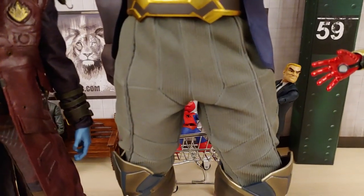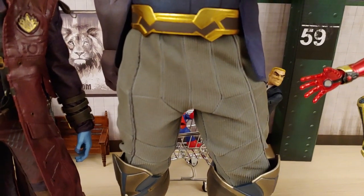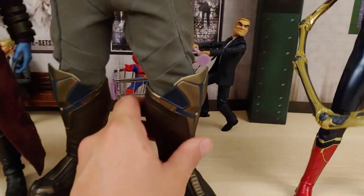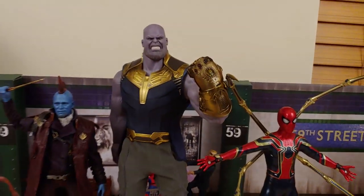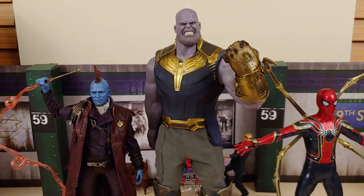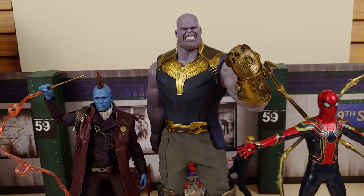Because with these corduroy pants, which I didn't even notice that he wore in the movie. I didn't know it was corduroy. And the boots, they look great and feel good. Now you might ask, is this worth $376? In my honest opinion, no. This should have been at least somewhere close to like 300.